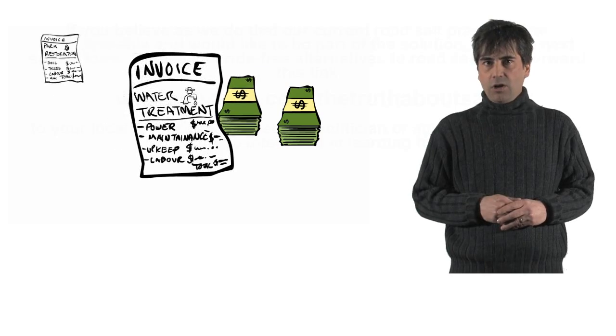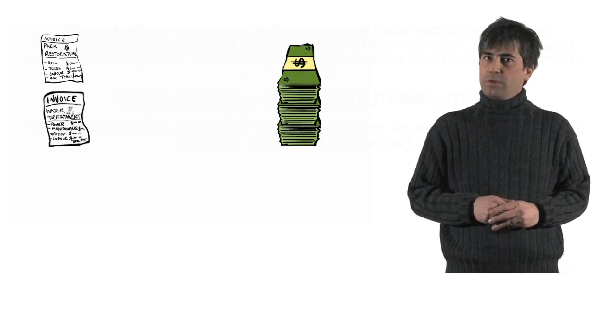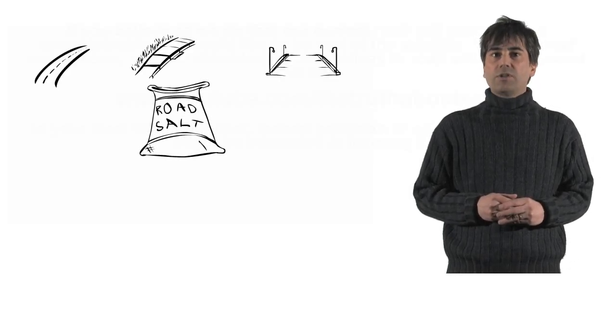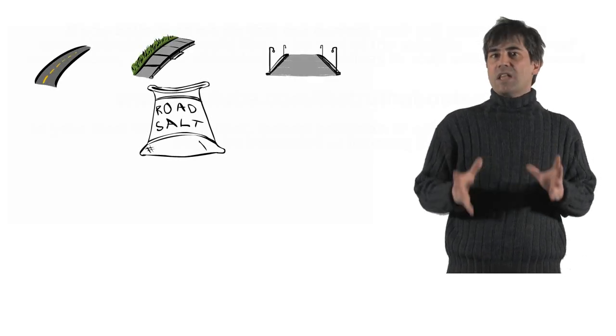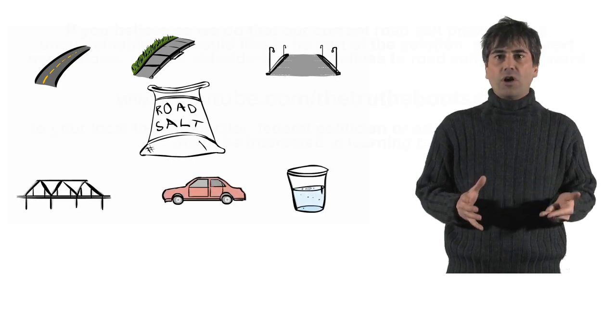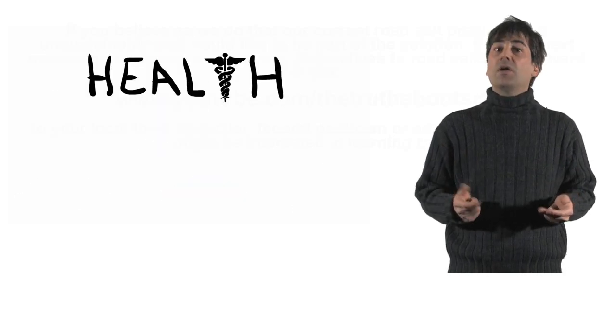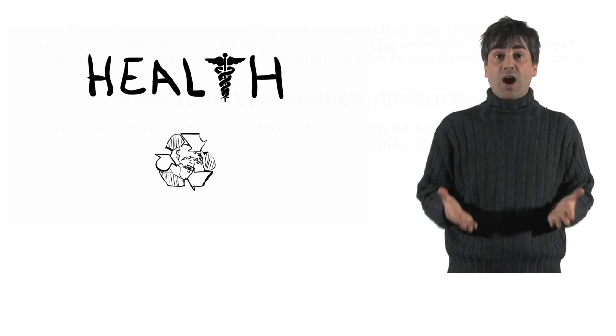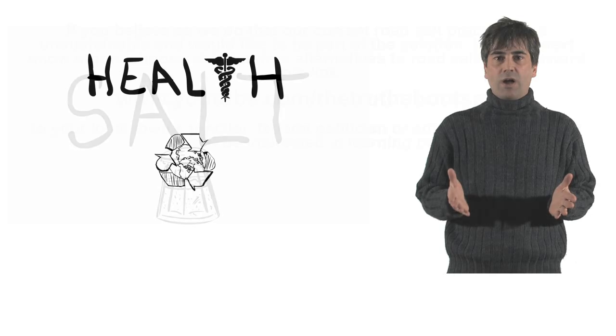When we look at the added costs incurred by corrosion, it becomes pretty apparent that in the long run, we pay the price for the cheap rock salt we dump on our roads, sidewalks, and parking lots. We now know that road salt is responsible for damaging our roads, bridges, cars, and polluting our water. But the fact is that our health and the health of the environment is being damaged as well.